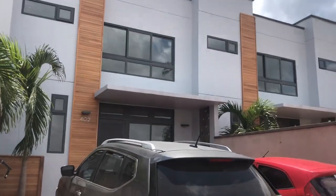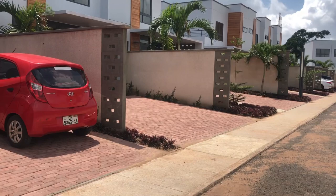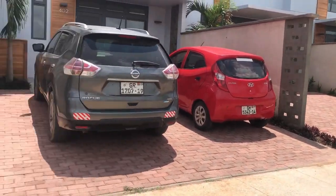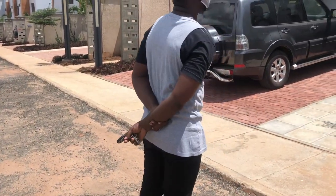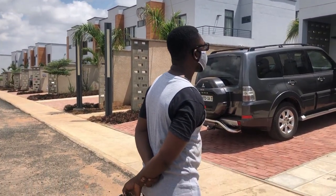So this is the 2 bedroom that we just viewed. So all these are 2 bedrooms, no? Please. So the 2 bedrooms are the terrace. The ones in the middle, the ones on the edge, the semi-detached, they have either 4 bedrooms or 3 bedrooms. So the difference is the 3 bedroom has a balcony and the 4 bedroom doesn't have one. Yeah, so this is a 4 bedroom, that's a 3 bedroom.